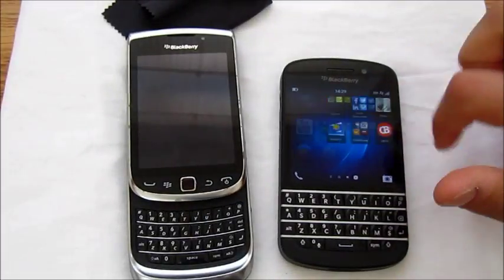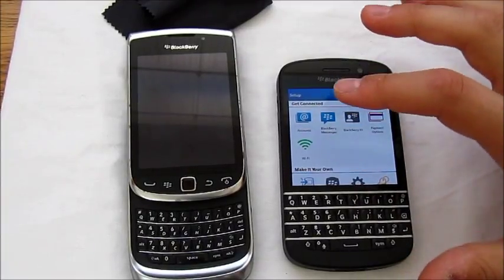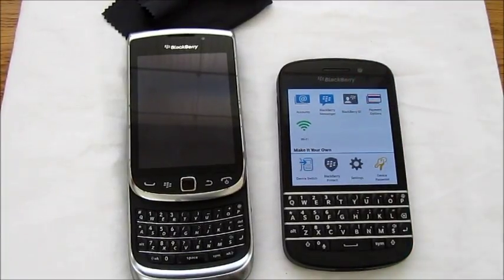Blackberry Protect used to have much more settings than it does today. That's also something that's quite frustrating. You go into Blackberry Protect and it just says backup, yes, no. Before you could do backup every day, backup over Wi-Fi.